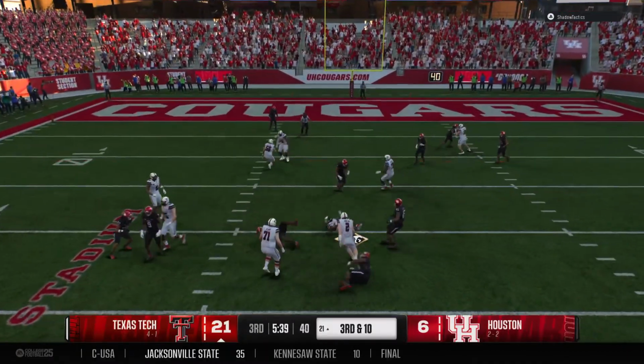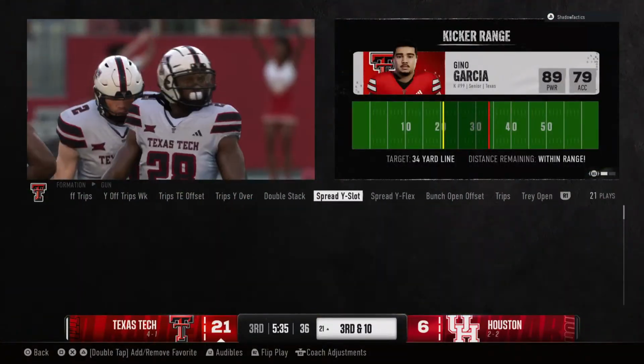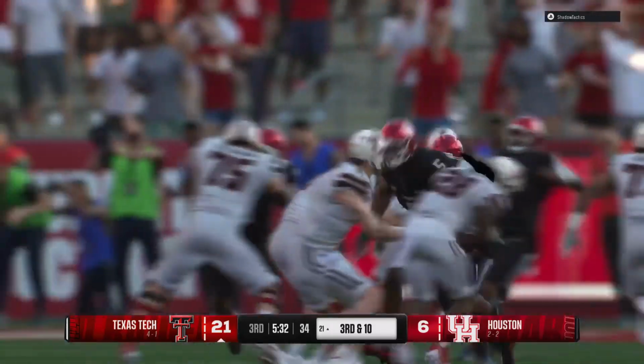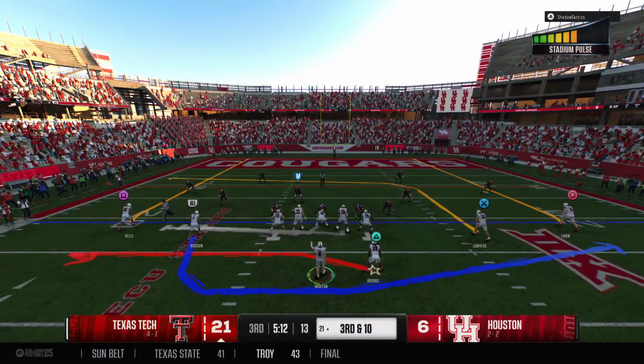Right back to it. They bring him down, and he's going to lose a yard on that one. And you can tell that play went nowhere from the start. It was definitely a great play by that defender. Oh, yeah, he got the backfield so quick, the running back had absolutely no chance.